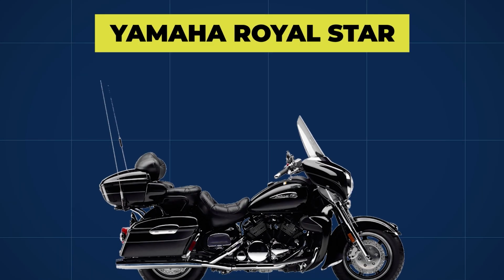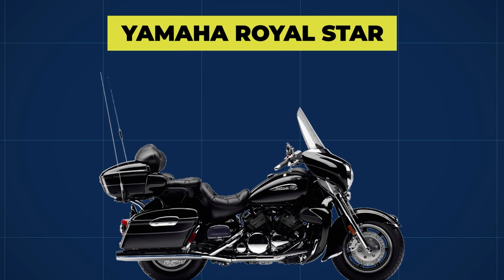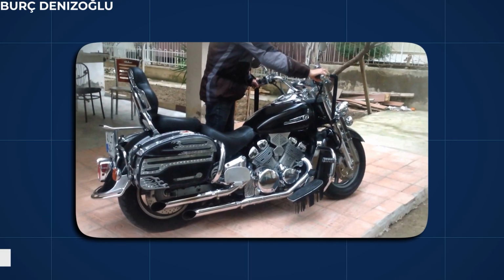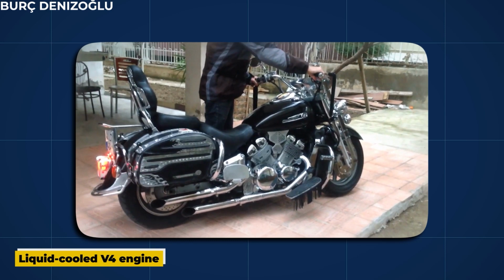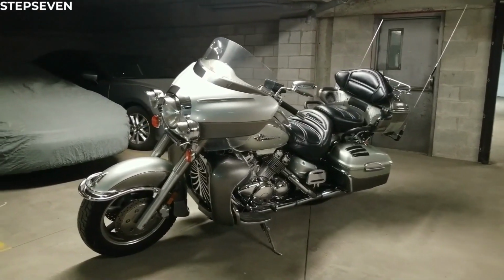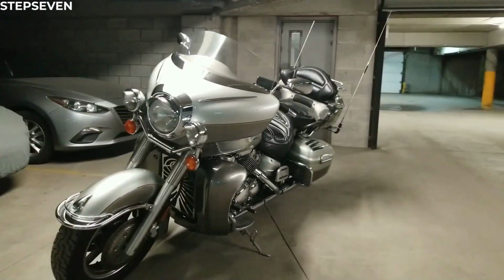The Yamaha Royal Star is a special cruiser that cruised the roads from 1996 to 2013. What made it stand out was its really cool liquid-cooled V4 engine. This engine was different from others because most cruisers had V-twin engines. The V4 engine not only gave the Royal Star power and speed, but also made the ride smooth without any shakes.